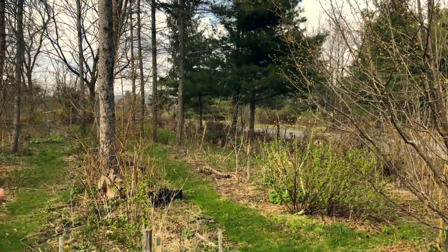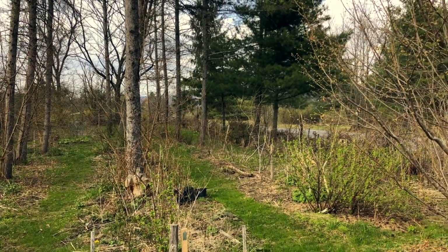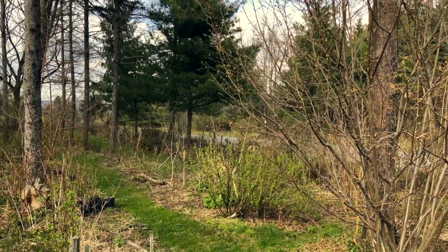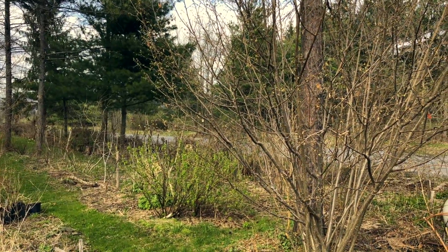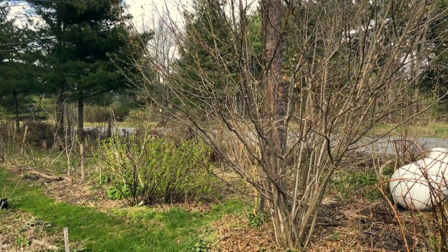I've got a whole bunch of different hazels all through here. They make amazing crops each year, and the squirrels manage to get nearly 100%. I'm going to just keep planting hazelnuts at a frantic pace until there's just too many in the landscape for the squirrels to keep up with.